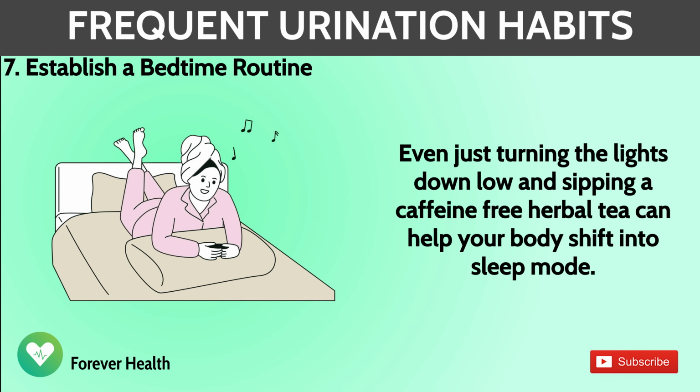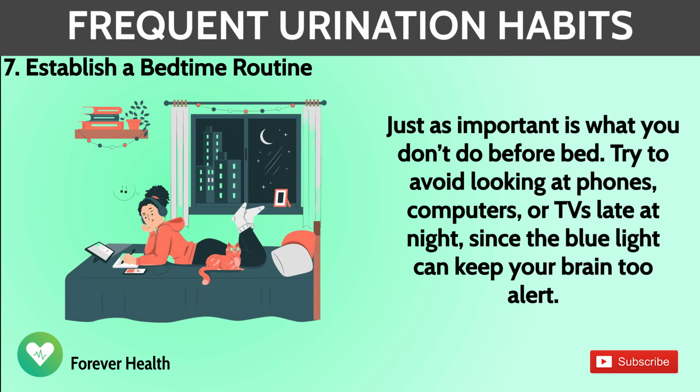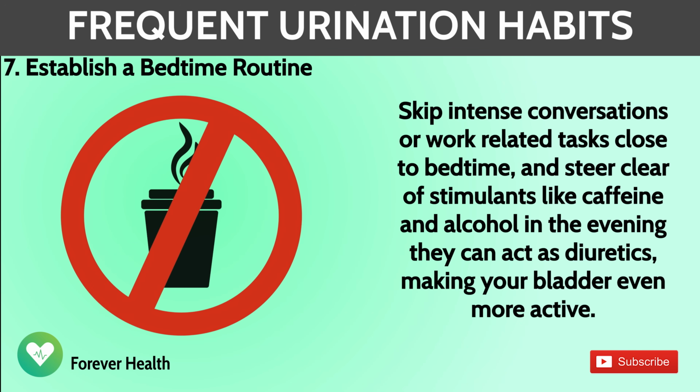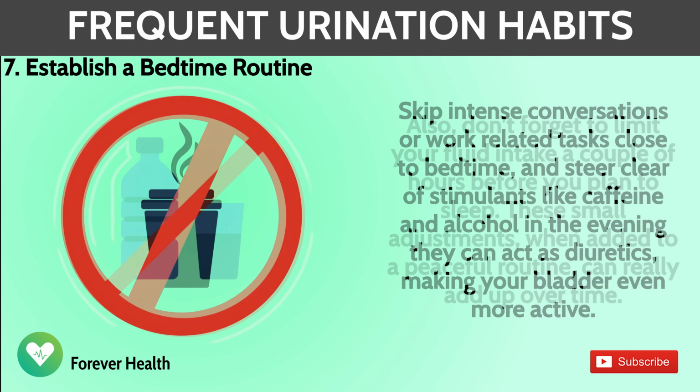Even just turning the lights down low and sipping a caffeine-free herbal tea can help your body shift into sleep mode. Just as important is what you don't do before bed. Try to avoid looking at phones, computers, or TVs late at night, since the blue light can keep your brain too alert. Skip intense conversations or work-related tasks close to bedtime, and steer clear of stimulants like caffeine and alcohol in the evening. They can act as diuretics, making your bladder even more active.